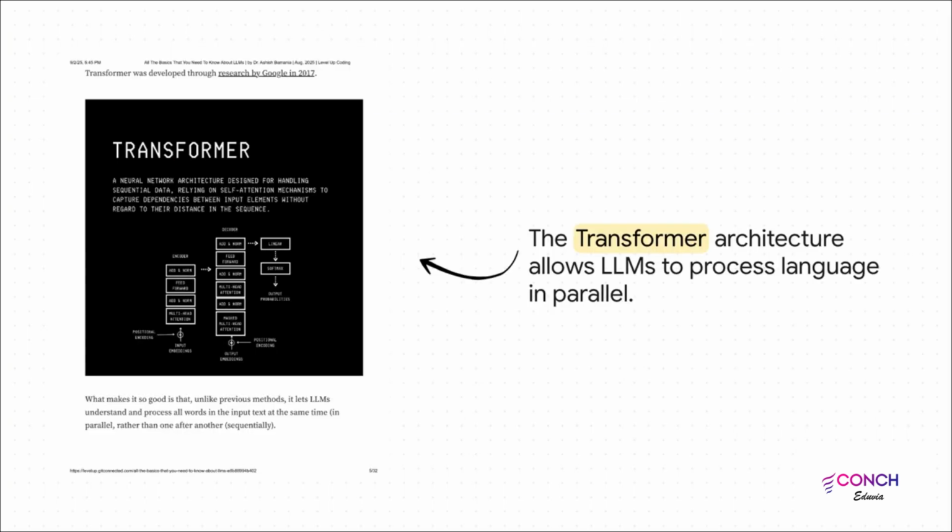It really all begins with this, the transformer architecture. See, before this came along, AI models had to read a sentence one word at a time. The absolute breakthrough of the transformer was that it could look at the whole sentence at once, using this cool thing called self-attention to figure out how all the words relate to each other instantly.